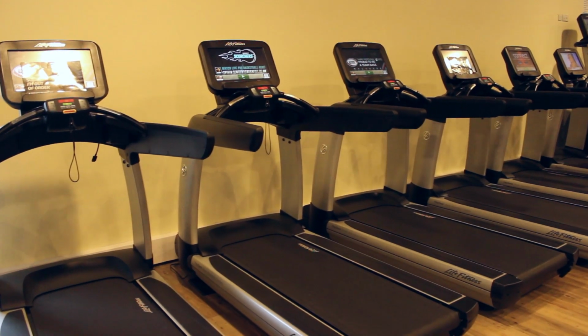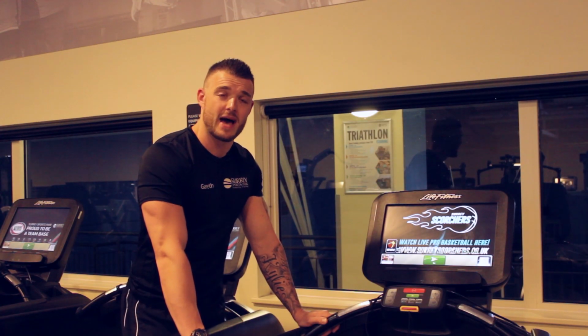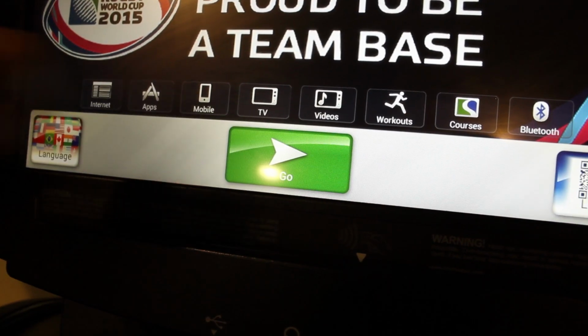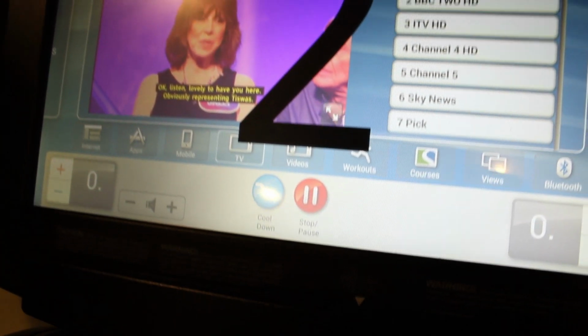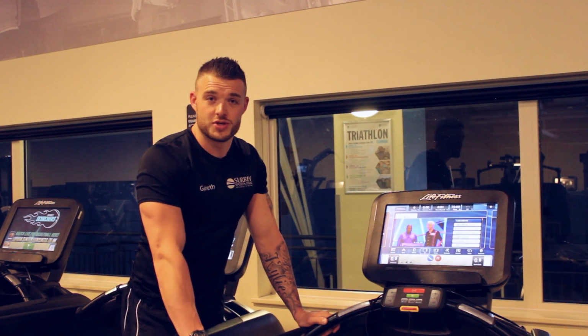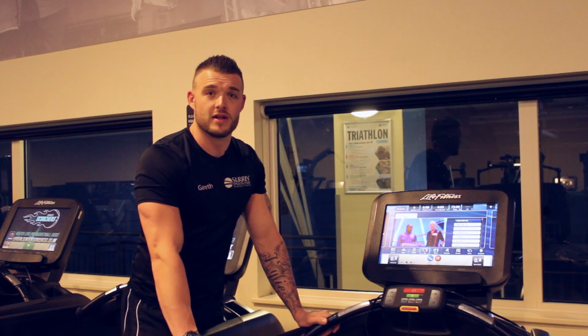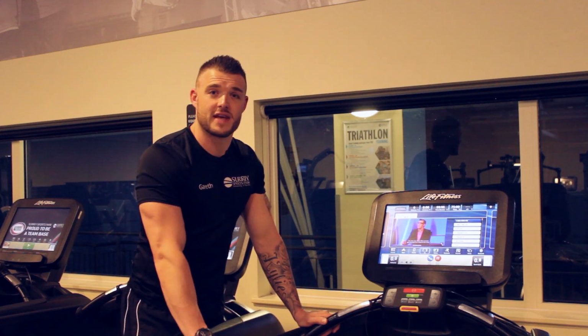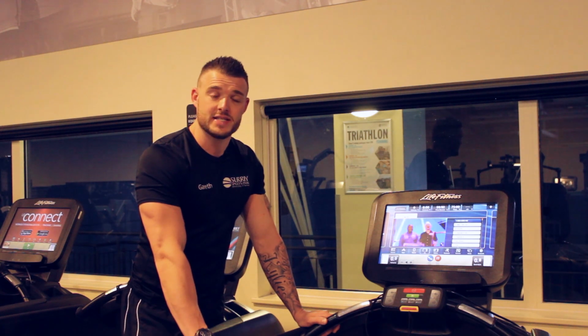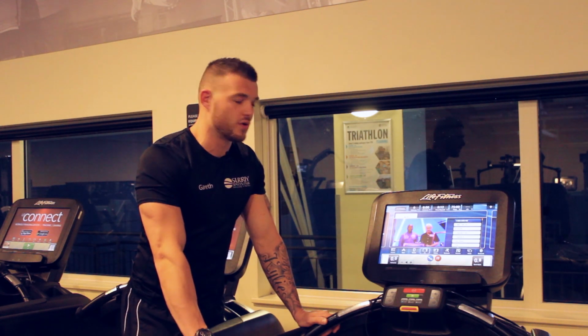Now when you're on the treadmill, all you have to do is stand in the center and press the green button in the middle. Big go button, you can't miss it. Now, when you press this button, the machine is obviously going to start moving, so just be prepared for that. When you're on the machine, start at a very low level and you have two buttons left and right. The button on the left is for the incline and the button on the right then is for your speed.